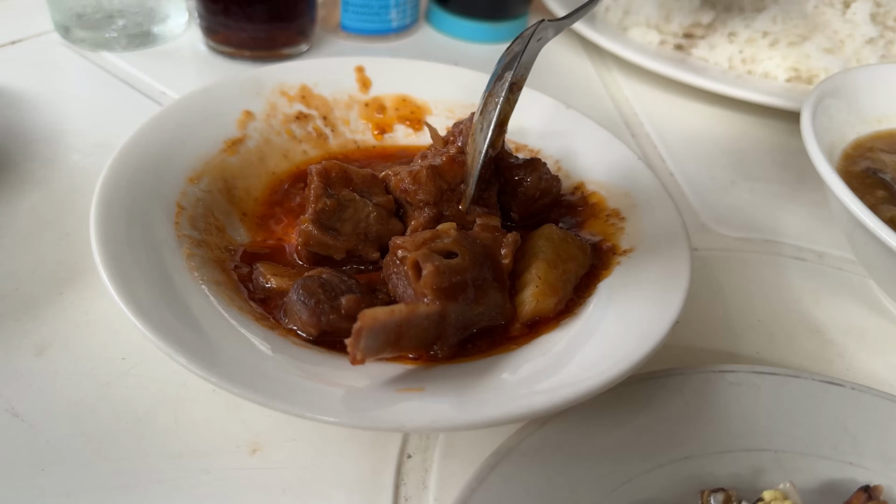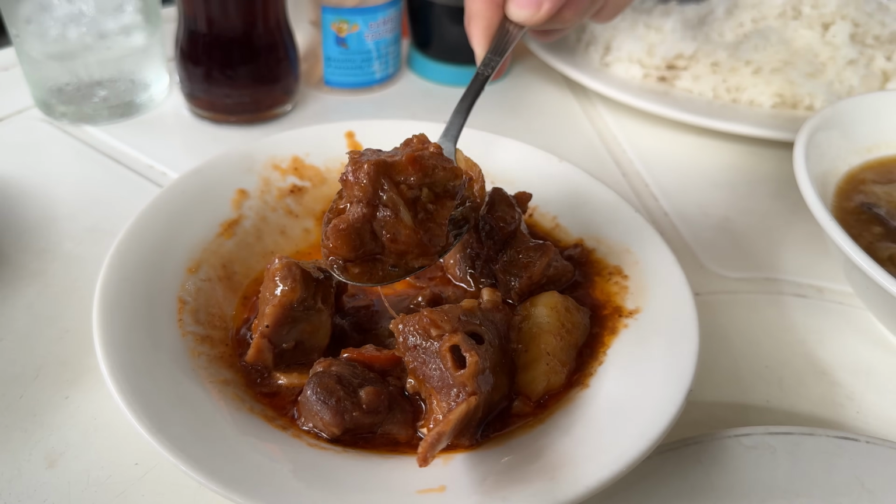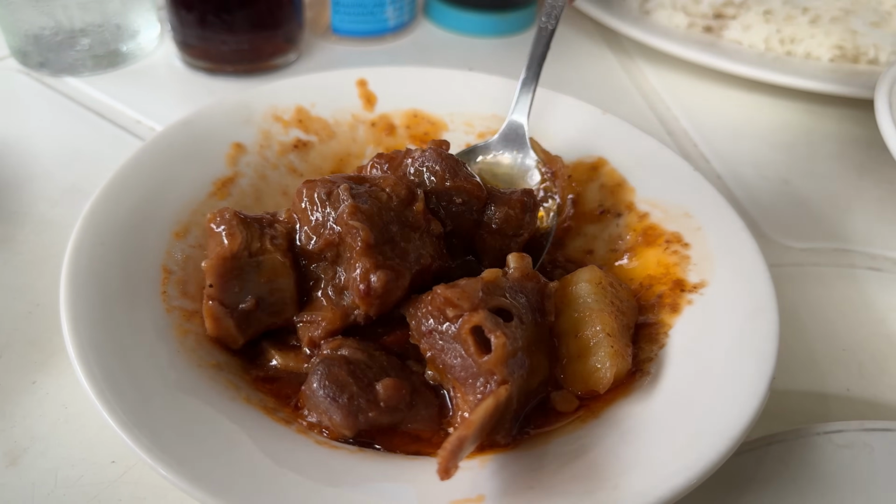Wow. Am I eating goat right now? Because there's actually no gaminess in this kambing, in this goat meat. Oh, wow, and then the savoriness, the richness from the tomato stew. Wow. Now I know why this place is famous for their calderetang kambing.